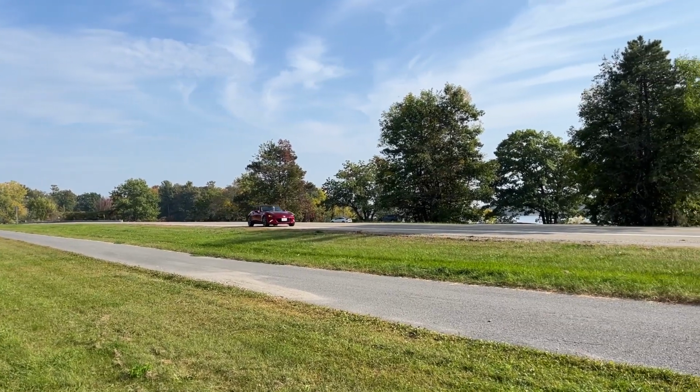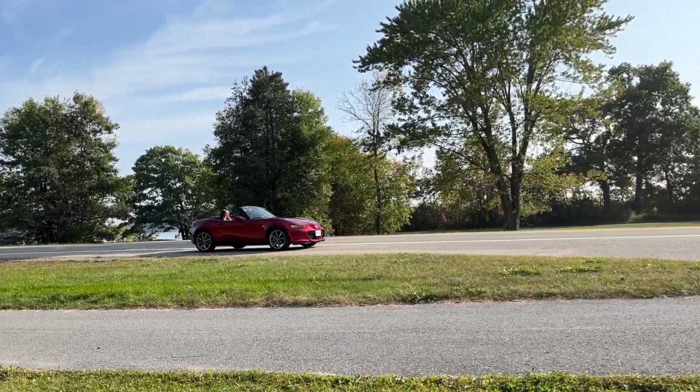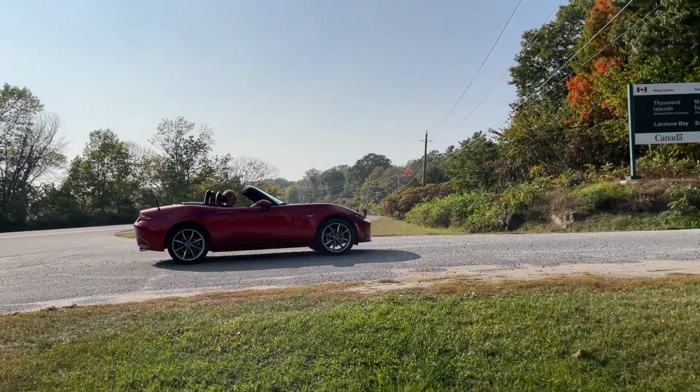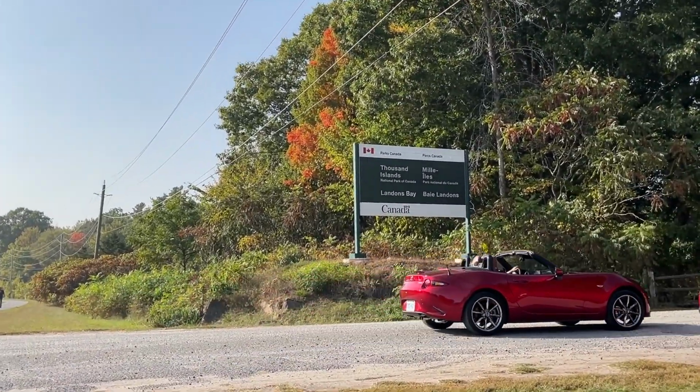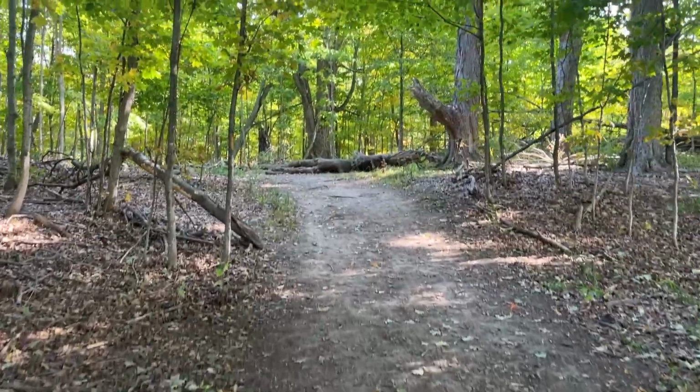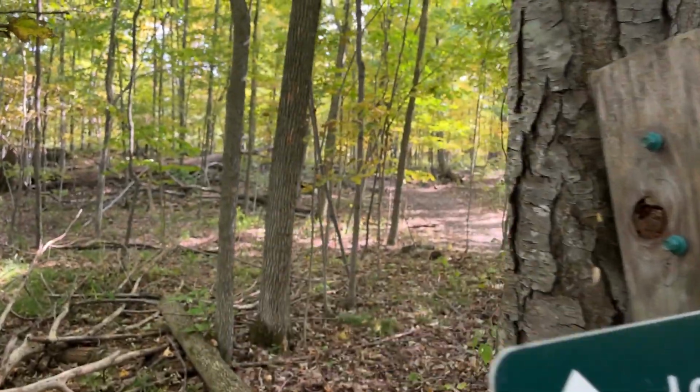One of those, we went for a hike at Landon Bay. This is the most popular hike in the park for the precise reason that there's a short trail that you can take, 15 or 20 minutes, depending on your pace. You should go 20. There's no rush. The view's gonna be there.